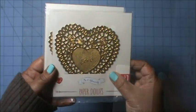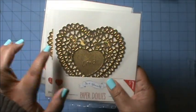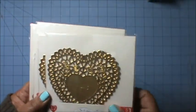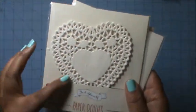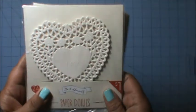And then the last one I got is this two-pack of chalkboard paper. So I was super excited to come across these. Aren't these so pretty? I love the roses on here, and then where it says love. I have all kinds of doilies. I have gold ones, but not a gold heart doily like this. And I just love that design in there. So I got three of those. And then I got one of the white because I thought I could color these or spray them. You know, change it up.